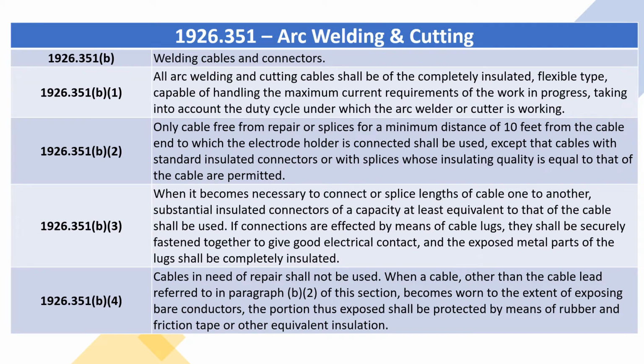1926.351 B. Welding cables and connectors. 1926.351 B1. All arc welding and cutting cables shall be of the completely insulated, flexible type, capable of handling the maximum current requirements of the work in progress, taking into account the duty cycle under which the arc welder or cutter is working.